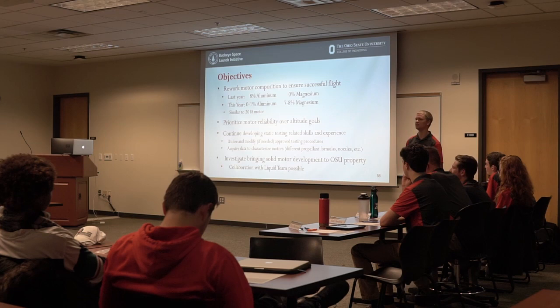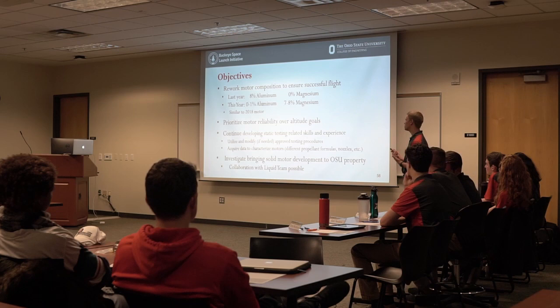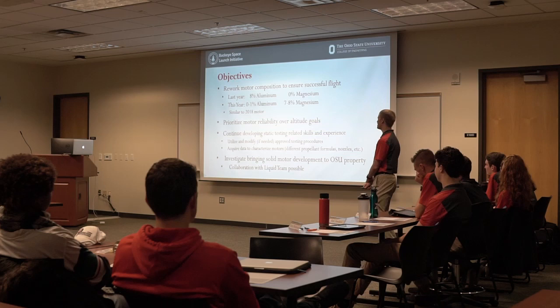Another thing we want to do is continue developing our static test related skills and experience. Those were those two pictures on the first slide. We have testing procedures that we've worked out and used in the past. We're always improving and iterating on those, and we're going to train our members in those. So when we do static testing, it's going to be safe and the university is going to love it and hopefully love us. That's always the goal.